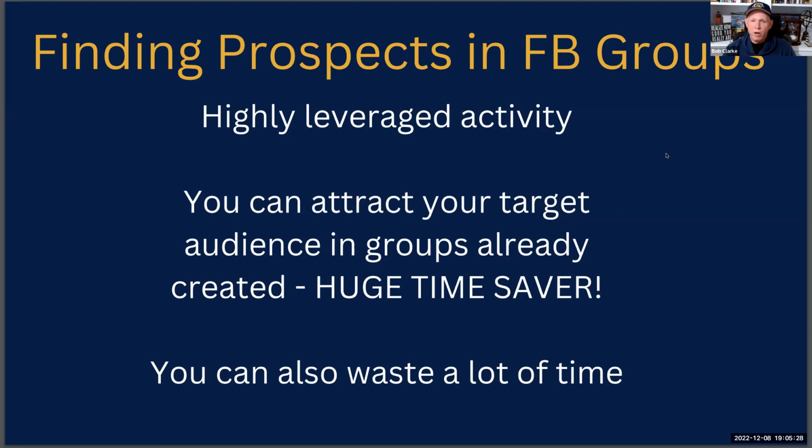You can attract your audience in groups already created, right? You don't have to create your own Facebook group, although you can, but you don't have to. So that's a huge time saver. But you can also waste a lot of time if you don't know what you're doing. So that's what I wanted to do today: show you exactly, step by step, how I do this.